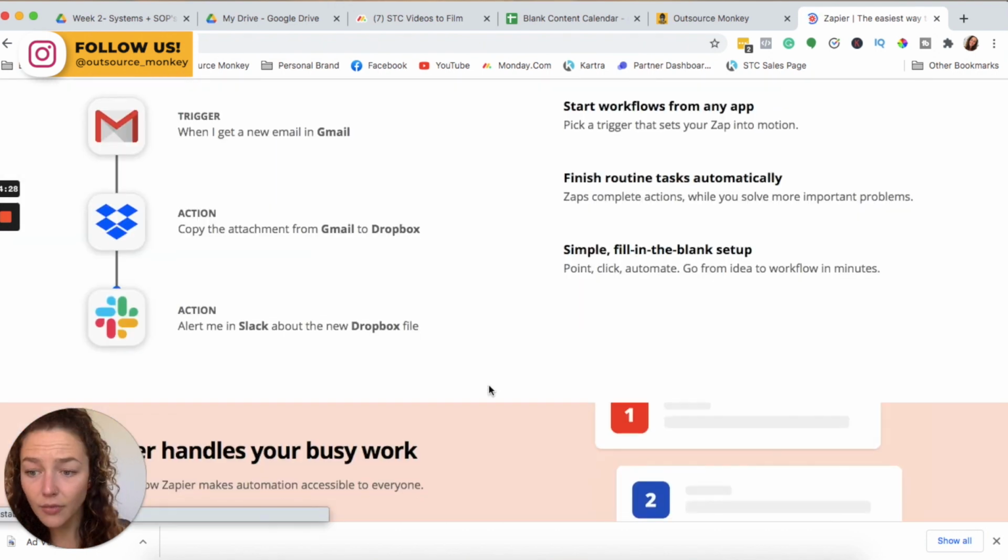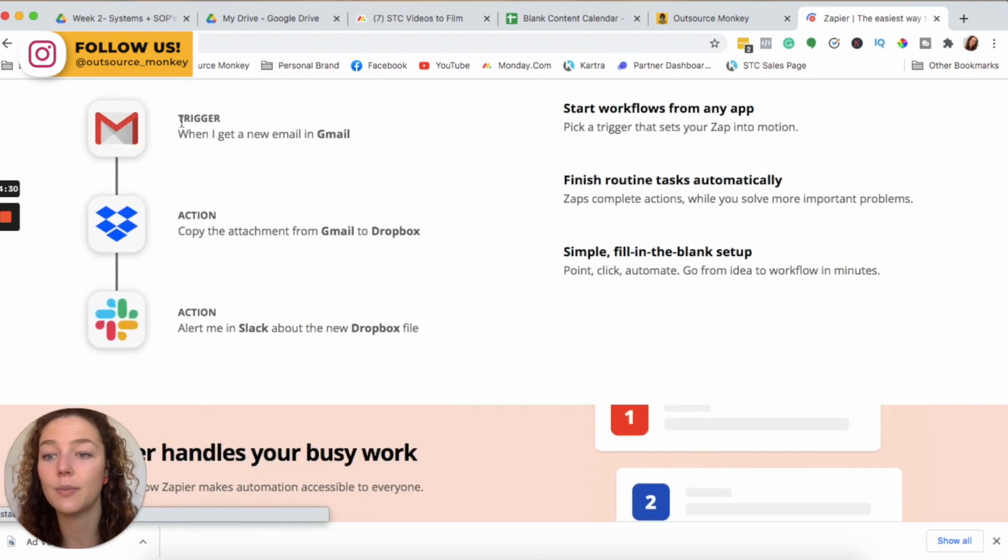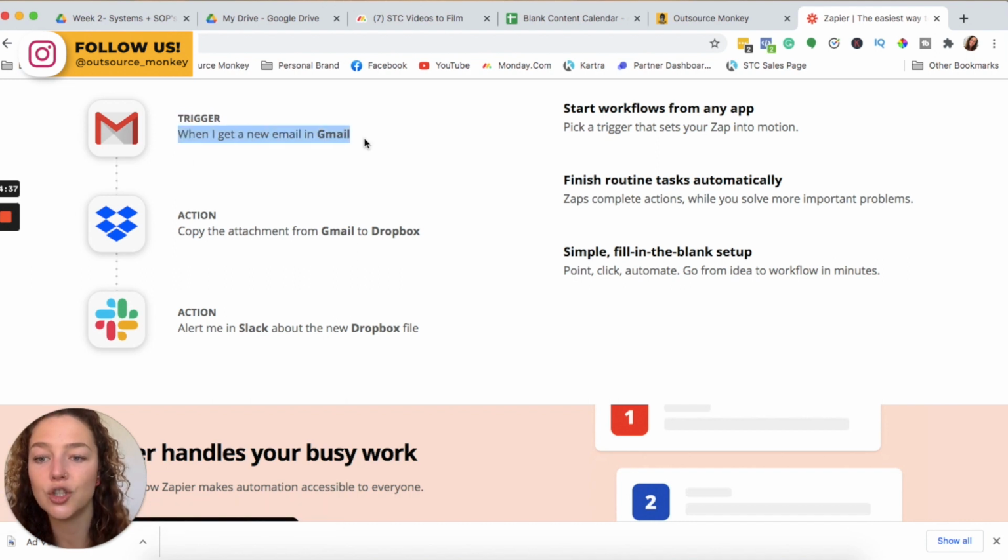You can connect so many different softwares and programs, and you basically have to choose a trigger. So right here, when I get a new Gmail, the action is copy the attachment from the Gmail to Dropbox and then alert me in Slack of the new Dropbox file. How cool is that? When you get an email, if it has an attachment, it's going to upload it into your Dropbox, and then it's going to send you a message in Slack saying, hey, there's a new file that's been uploaded into Dropbox. So freaking cool. It saves you so much time.